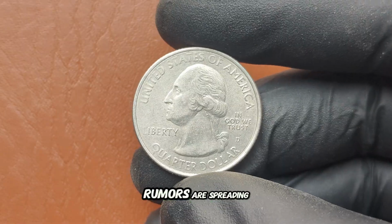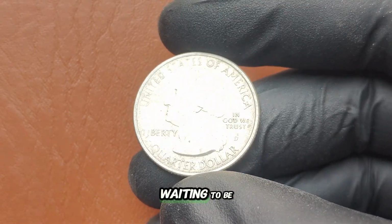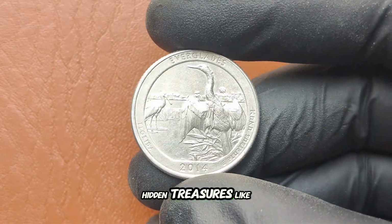Now, here's the kicker. Rumors are spreading that there may be even rarer Everglades-era variants still out there waiting to be found. Could one be sitting in your pocket right now? You'll have to find out that if you want to uncover more hidden treasures like this.